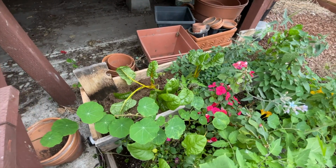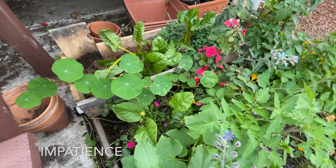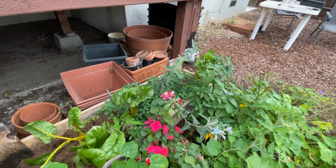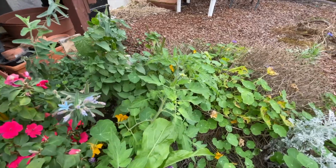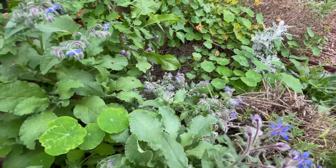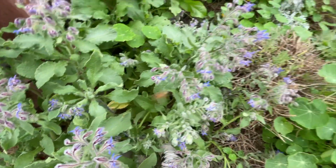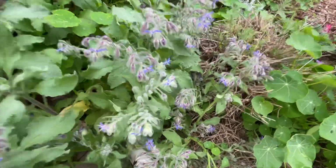I have the chard. I have impatiens, the flower. I have oregano. I have some more milkweed, and volunteer tomato plants, and volunteer borage plants, nasturtium, and bees. Okay, I just hear them flying around, but can't focus.